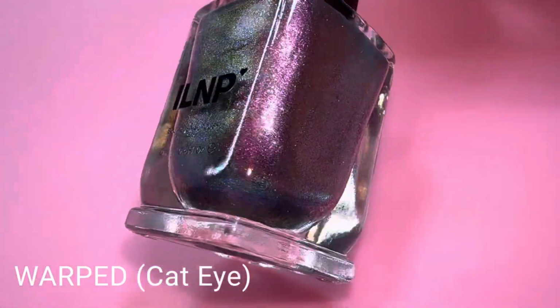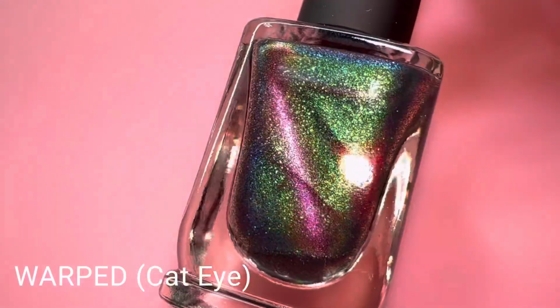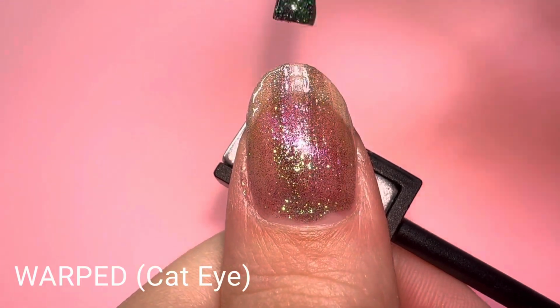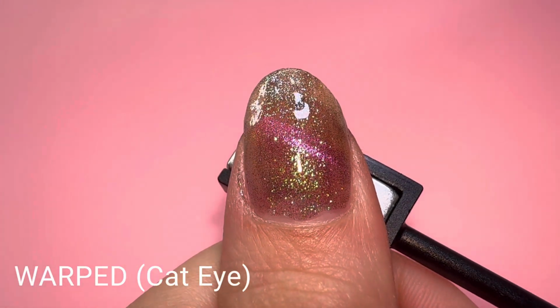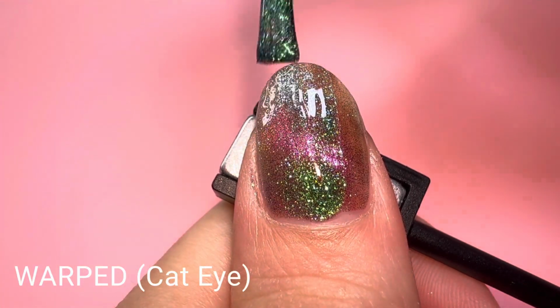Here we have Warped. This one is a green to purple magnetic shimmer. Here in the first coat, this goes on pretty nicely and pretty even for the most part. I would say this one out of the whole collection is probably the sheerest of them all. I still did 2 coats for this, but I would say I'd probably need a 3rd coat.